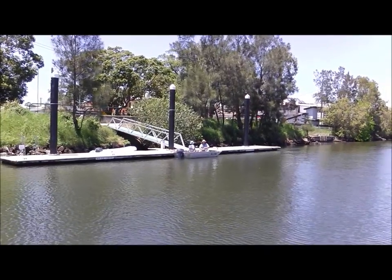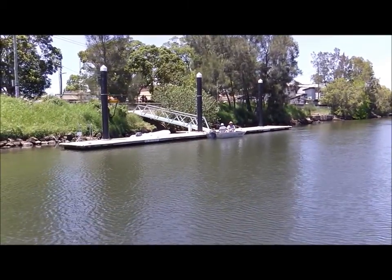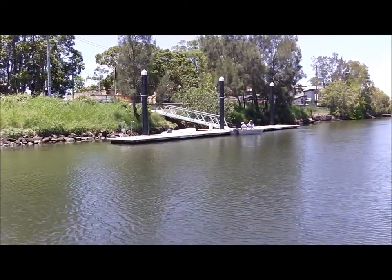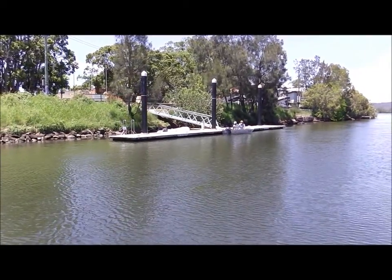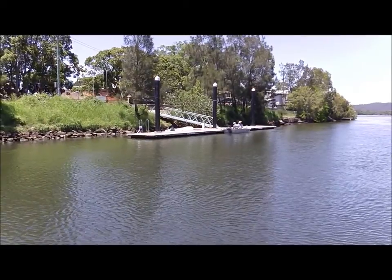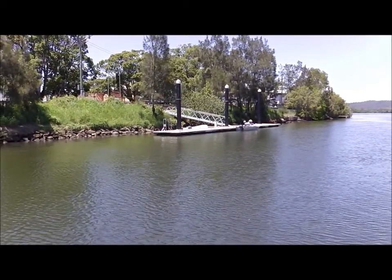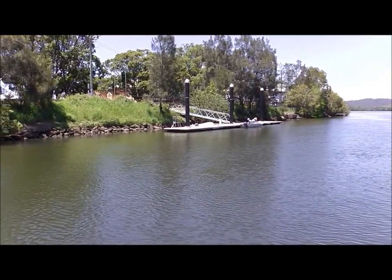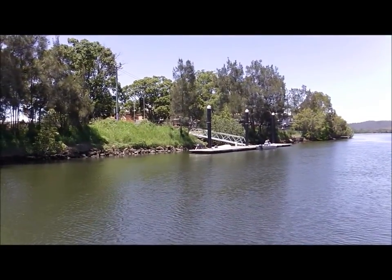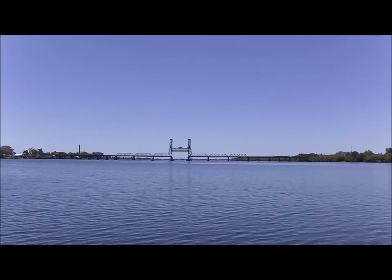The public jetty at Maclean has got power, and it says maximum stay 24 hours. It's very central to the town, and it'd be a very nice place to stay. Not staying there today because I think the tide's going out, and I've got quite a bit of tide underneath me at the moment, so I'm going to carry on down to Yamba. At the moment the bridge is just opening for a boat coming through.